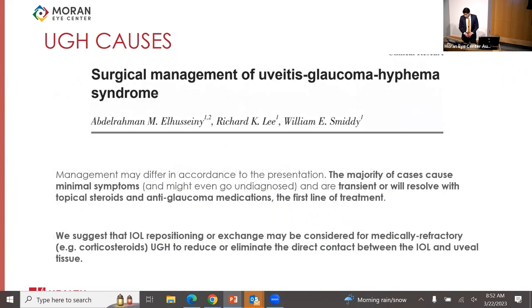So this is a review paper I found that said a couple of sentences that I thought were interesting. It says the majority of cases cause minimal symptoms and even go undiagnosed. The majority of cases will also be transient and will resolve with topical steroids and anti-glaucoma medications, the first line of treatment. We suggest that IOL repositioning or exchange may be considered for medically refractory UGG to reduce or eliminate the contact between the IOL and the uveal tissue.